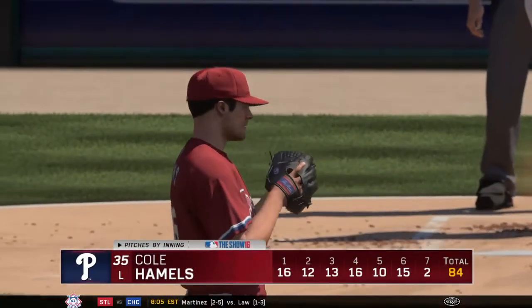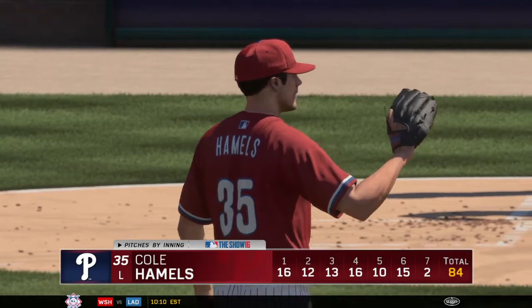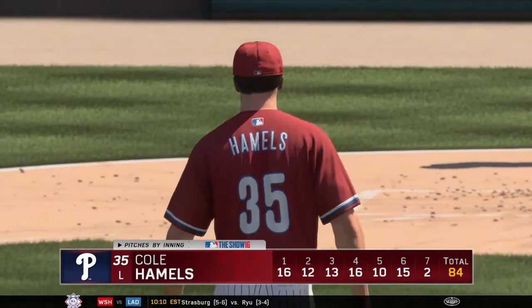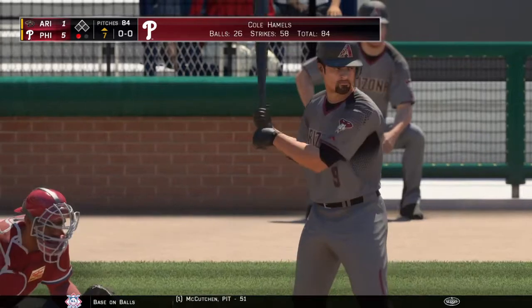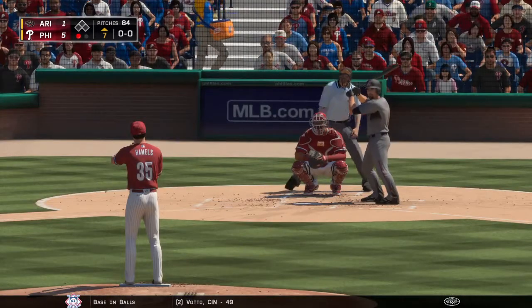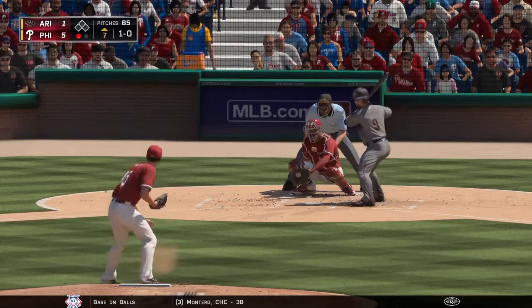Here's a look at his pitches by inning so far. That last one was number 84, so they're getting near the point where they'll need to start keeping tabs on him. Tuffy Gosewisch will try it again. He's grounded out and struck out in 2 trips. Yep, not showing too much so far, but he's got a chance to make something happen right here. See if he can put those other ABs behind him.